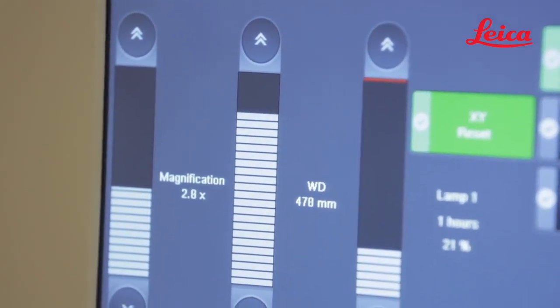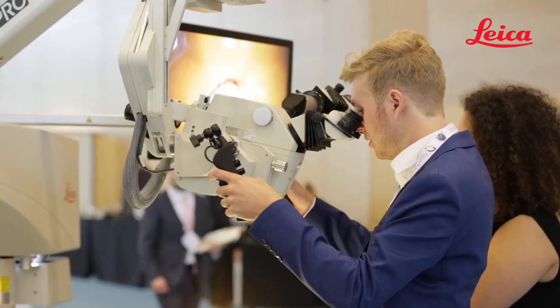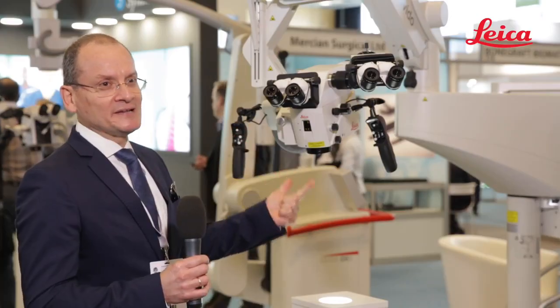We can recommend it. It's a nice microscope. A nice view, nice optic, and nice magnification.